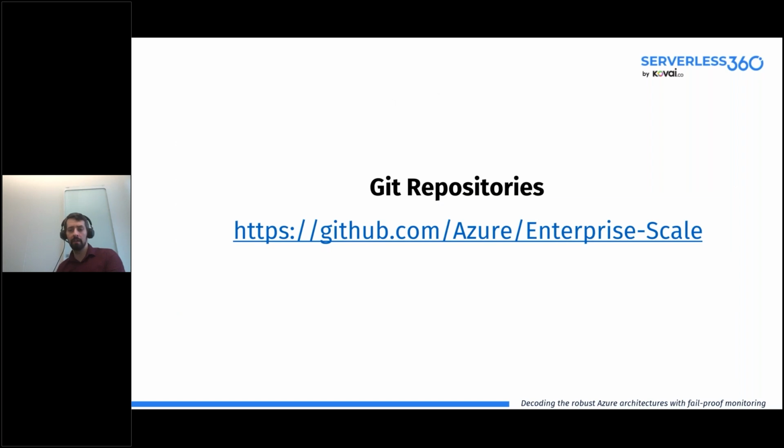And you can find all the enterprise scale GitHubs from Microsoft here, and you can go in and look at them. There's also awesome documentation on how to utilize this. I know for some it might be new, but keep in mind that Microsoft is actually pushing this really hard. And the reason for that is it helps control your environment. It also aligns with the well-architected framework and CAF, if you already know that. And in Atea, this is the standard way for deploying any Azure environment.